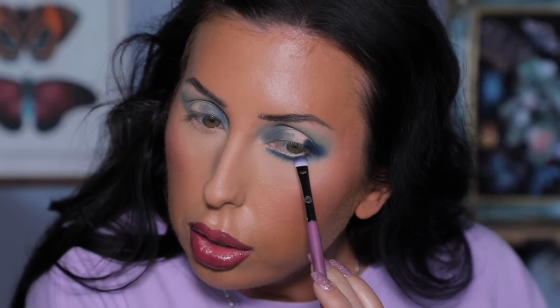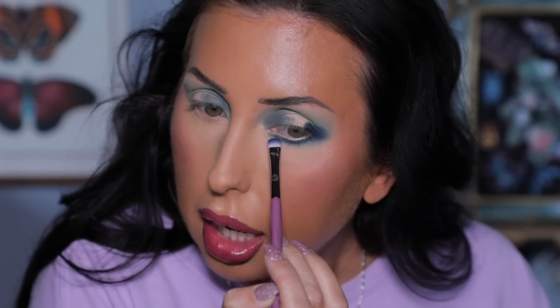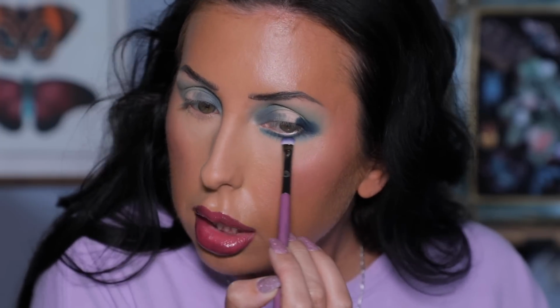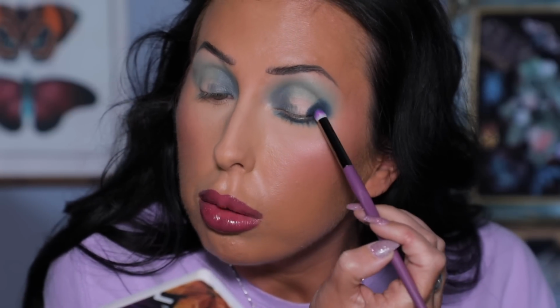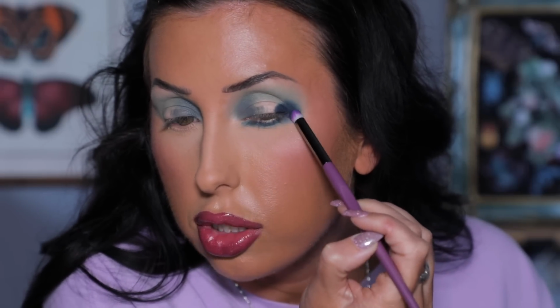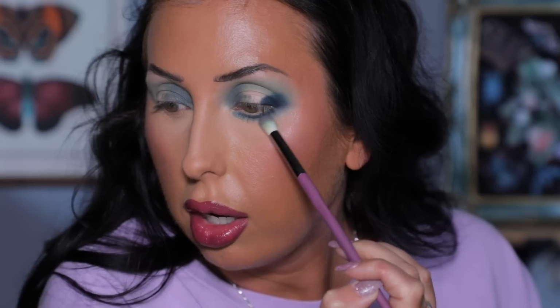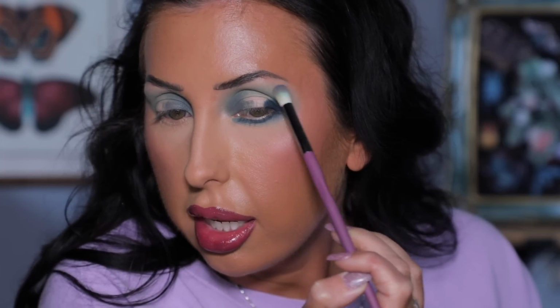So I'm just going to make sure those kind of meet together right out here in the outer corner, and I'm going to take my time blending this down a little lower. I really like this shade to kind of not be green. It's definitely more blue than it is green, but it does have that little touch of green to it that I think is going to make it so easy to work with the green tones in this palette. So I'm just going back to that original brush now and just making sure I have a nice blend right out here.